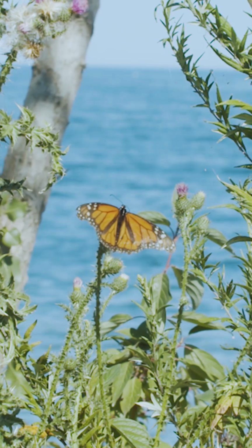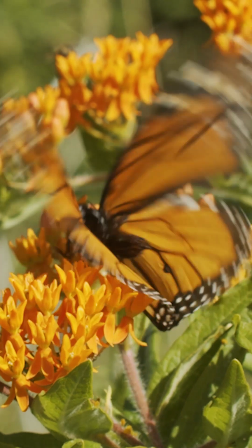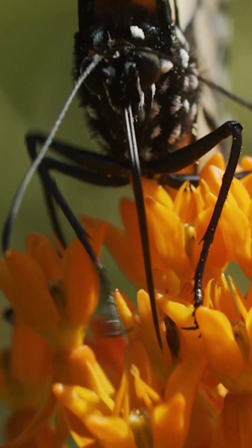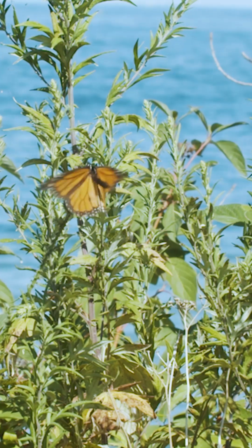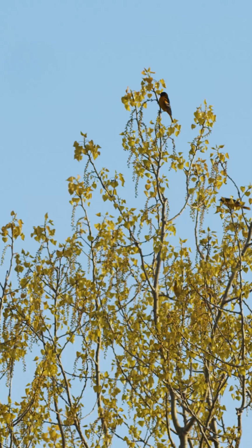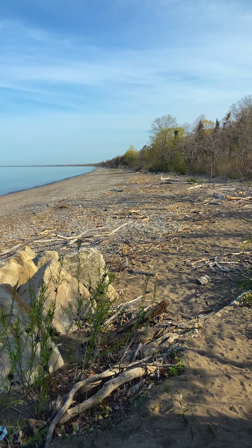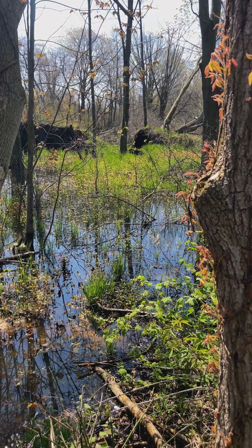There's even a second seasonal migration here. Every fall, monarch butterflies gather by the thousands as a stop on their marathon journey down to Mexico, and we'll be covering them in more detail another time. But the point is, as much as Pelee's dazzling spring menagerie of birds can dominate its reputation, it really is an extraordinary little triangle of land for so many other reasons.